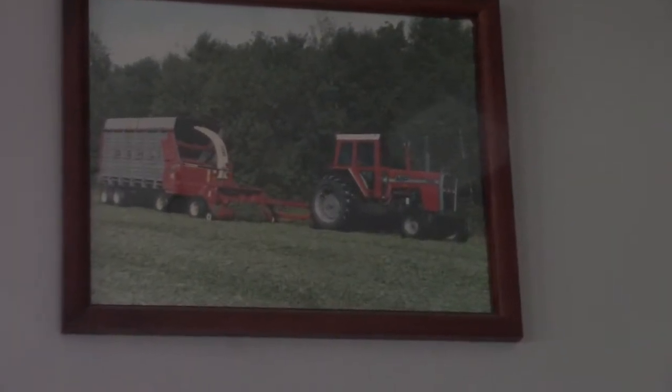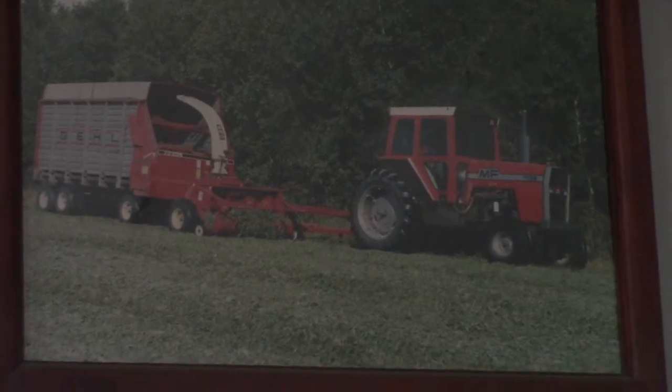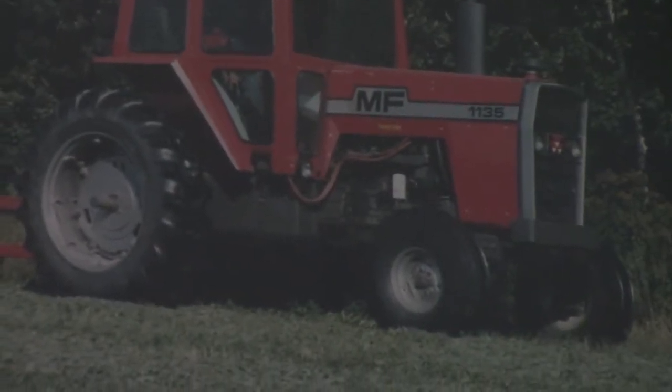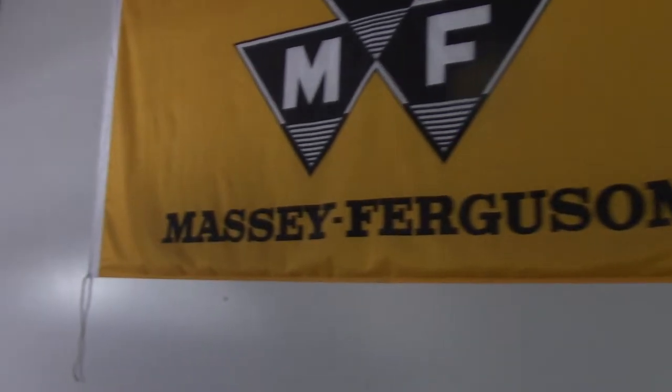There's an old picture of the 1135 back in the 90s. Harvester was newer then, and wagon. I don't know if that was 1990. Well, it wasn't 1990 because that's not the 1105, so it must have been mid 90s probably.